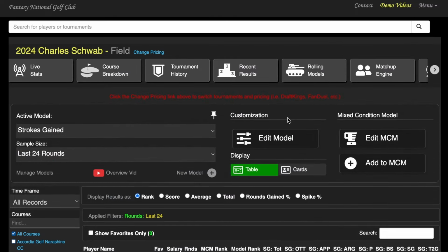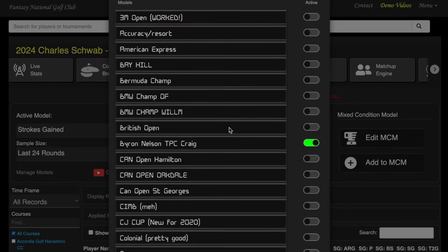More on the modeling and the key stats that we need to look at. I might amend this one a little bit. We'll go to Manage Models on fantasynational.com.